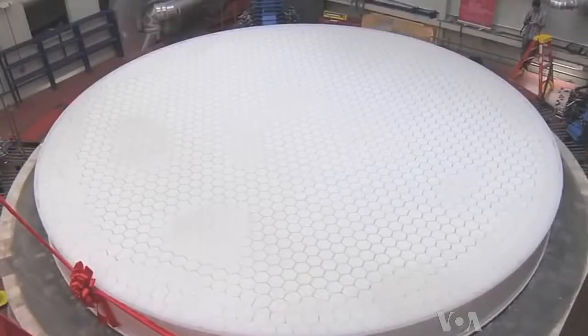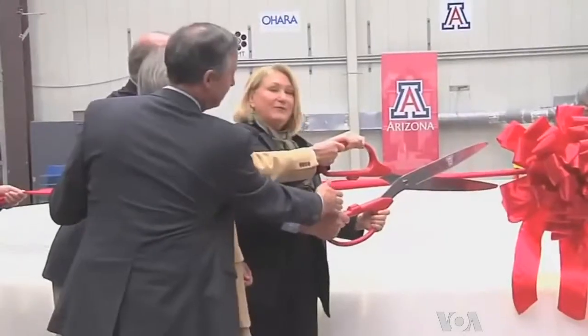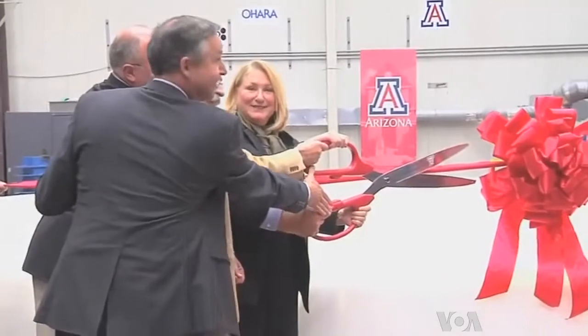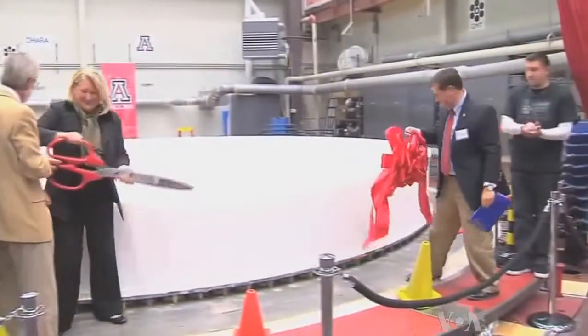The $1 billion project is the largest privately led telescope initiative in history, a global partnership among academic and science institutions. Rosanne Skirble, VOA News, Washington.